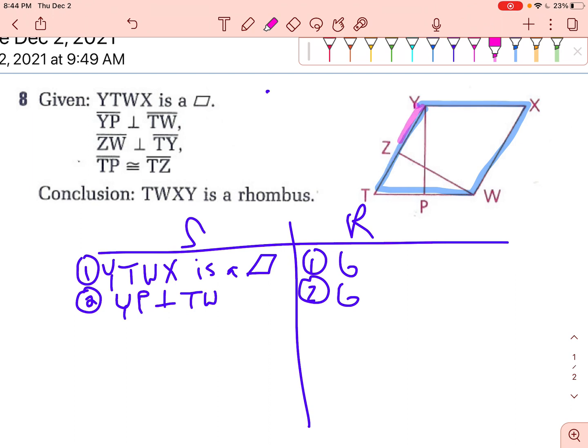So as I'm tracing this, I notice that if I can get these congruent to each other, I'm looking at them being part of these triangles. So if I can get these triangles congruent, then those pink lines are congruent to each other. And if the pink lines are congruent to each other, then it is a parallelogram with one pair of consecutive sides congruent, therefore being a rhombus. So I just have to get this pink triangle congruent to this purple triangle. That's how I would work this.